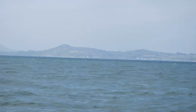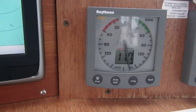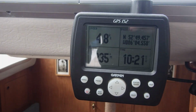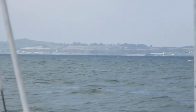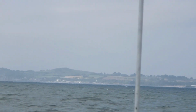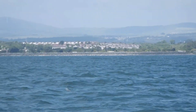Well, according to the chart plotter, I can see it's right on the nose there, right on the end of my green arrow. Still got 11 knots of wind behind us, 4.8, which is 5 over the ground, 11 and 5, 16 knots of wind behind us, keeping us moving along lovely. So we won't be long before we're there and in and safe.